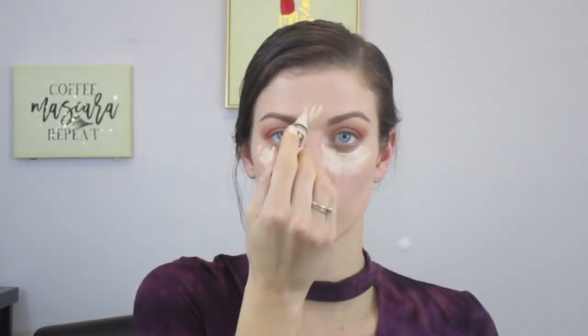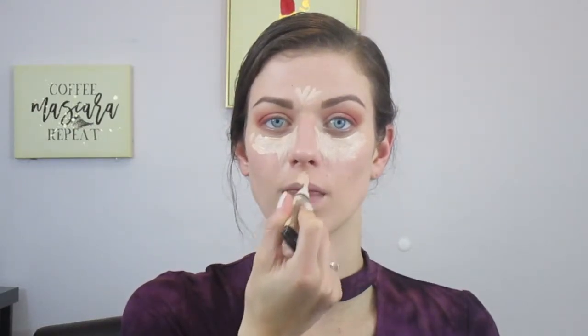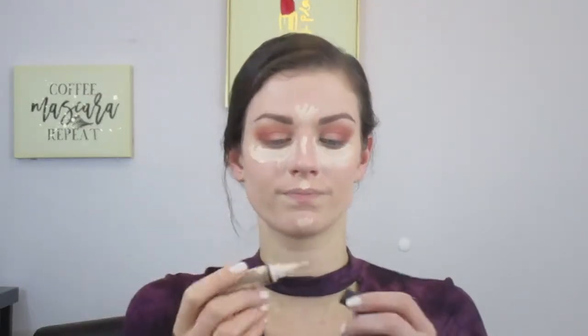I hate this applicator. I feel like I heard really good things about this concealer, and I think I like it, but I think I hate the applicator so much that it unfazes me about if I like it or not. Like, look. So I'm taking a damp Real Techniques sponge.